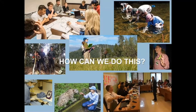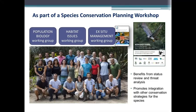Okay, so that's some of the theory. How can we do this in practice in the context of conservation planning? It can be done as part of a species conservation planning workshop, where often you'll have different groups working on different aspects of a species conservation strategy. So you might have a biological population working group and a habitat issues working group and an ex-situ management working group that effectively is stepping through the guidelines in the course of the workshop and keeps feeding back with the rest of the conservation plan to make sure that any ex-situ activities that are being recommended are indeed necessary if you look at the whole conservation strategy for the species, and are also complementary and don't counteract any of the other decisions that are being made for the species.